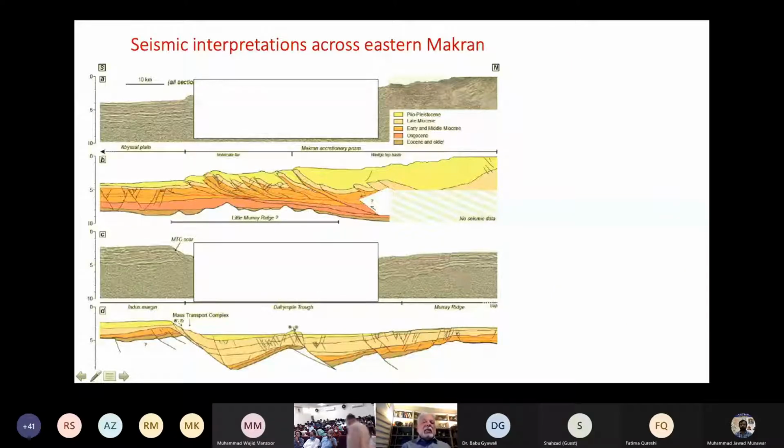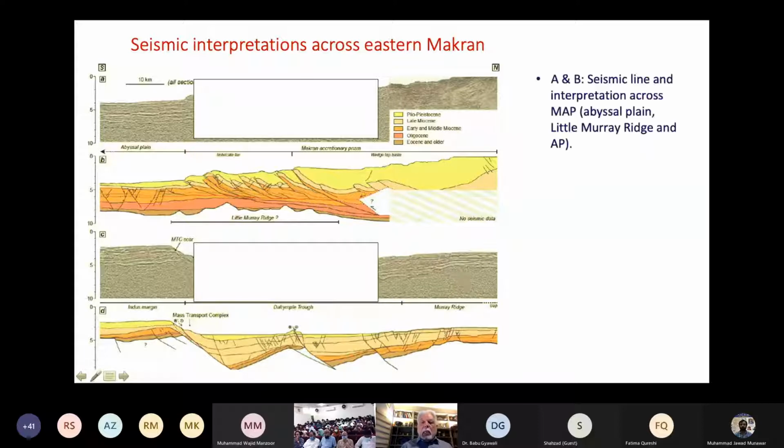Here is another seismic interpretation across eastern Makran now, and as you can see, I had to cover up the seismic lines, but you can see the interpretations here very nicely. A and B are seismic lines across the Makran Accretionary Prism, abyssal plain, Little Murray Ridge, and the abyssal plain itself. Notice that the imbricate thrusts comprise Little Murray Ridge. So Little Murray Ridge is right here. This is the Little Murray Ridge. So it is a little higher than the rest of it, but it also comprises these imbricate thrusts.